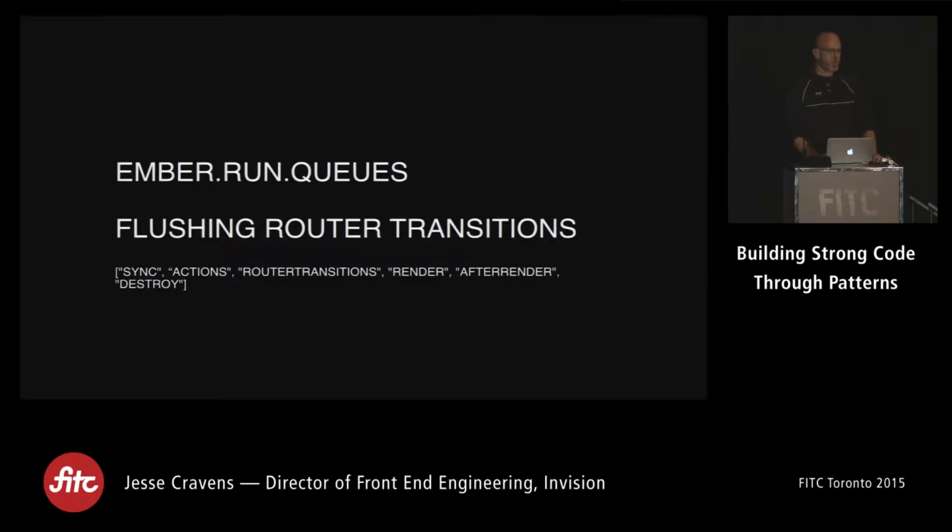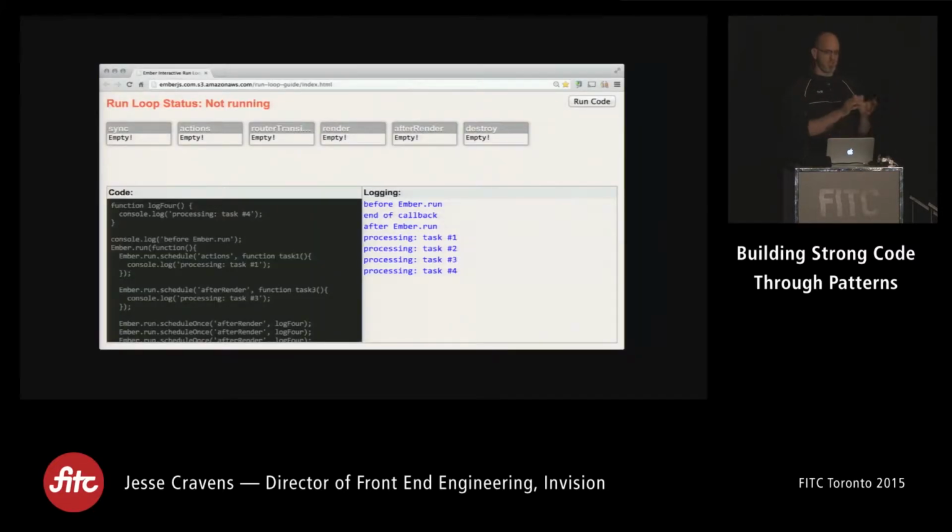The way those queues work, like in a router transition, is there are all these different queues like async, actions, router transitions, render, after render, destroy. All of those queues get called every time you cycle through a state change within the front end. This is just a very technical way of looking at it.